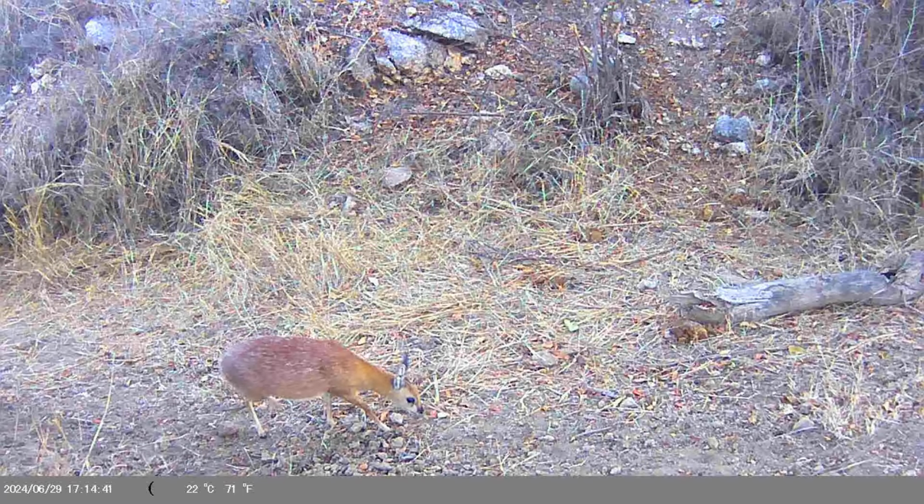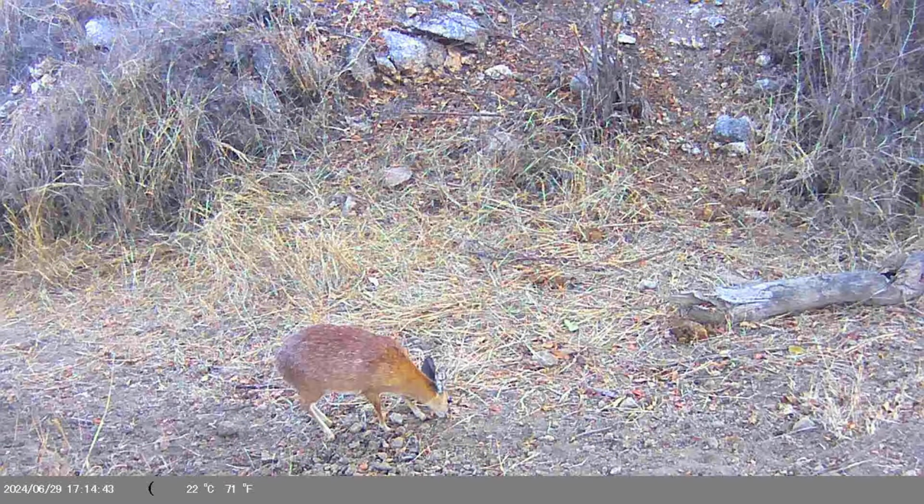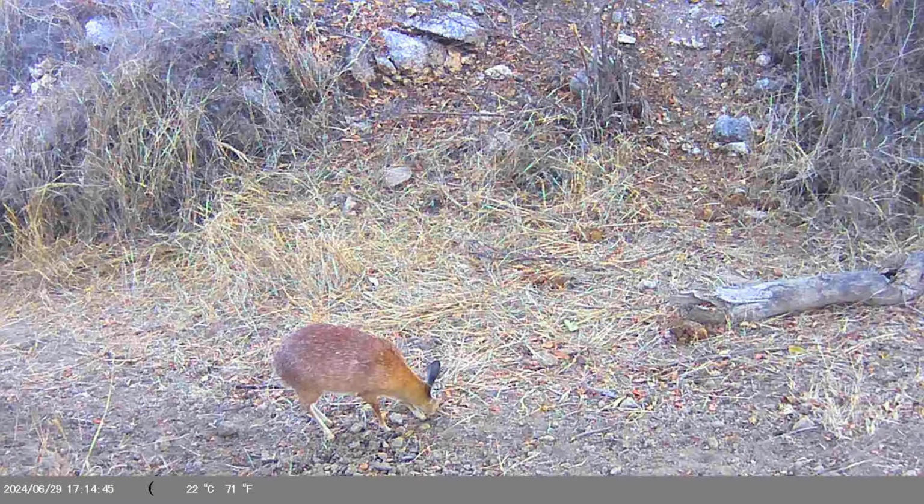We've had a lot of shy animal clips in the last few days. It's what I was hoping for when I put the camera there. I didn't think I was going to get much passing traffic because I was not really on a major path, but I thought some of the shyer, more reclusive animals, we'd get some nice footage of them.